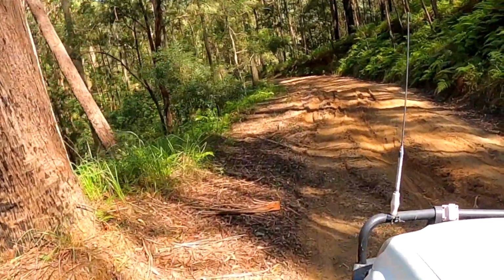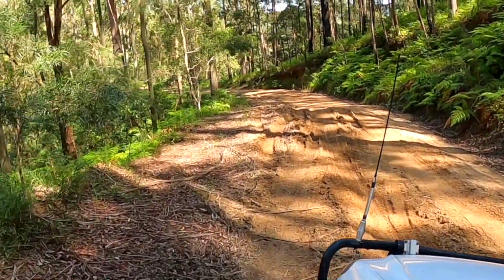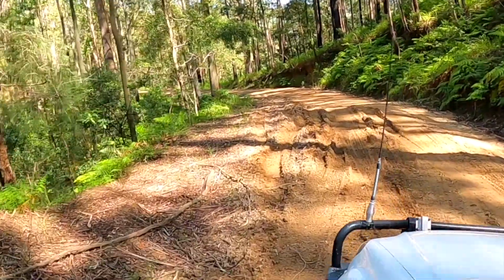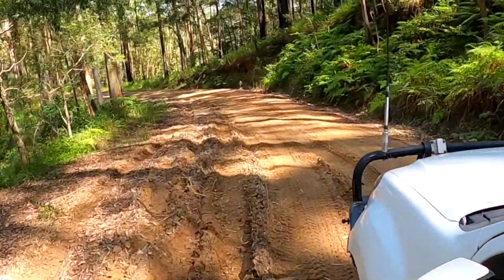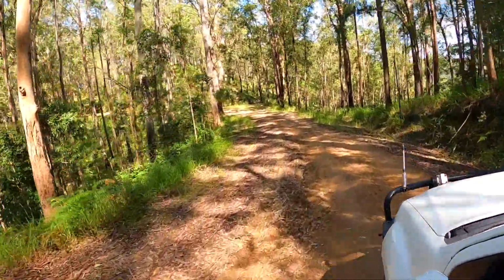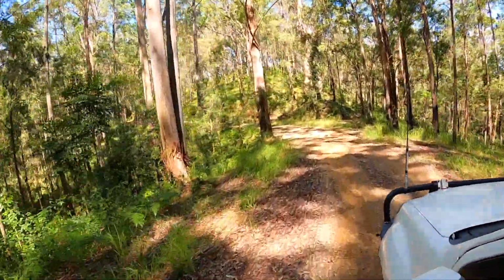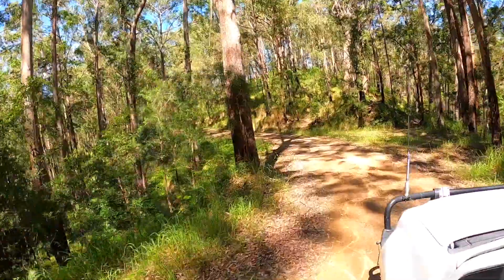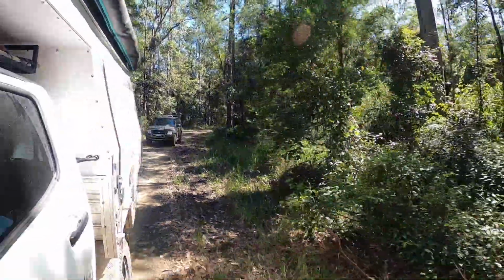Well, we've had a lot of fun on these tracks today between Jimna and Kenilworth or Kilcoy. Well worth a drive. It's about 100k out from Brisbane. Absolutely sensational tracks. There's dozens and dozens and dozens of tracks. You certainly won't be bored. And if you're a little more adventurous than us, there's a lot more difficult tracks than the ones you've seen in this video.